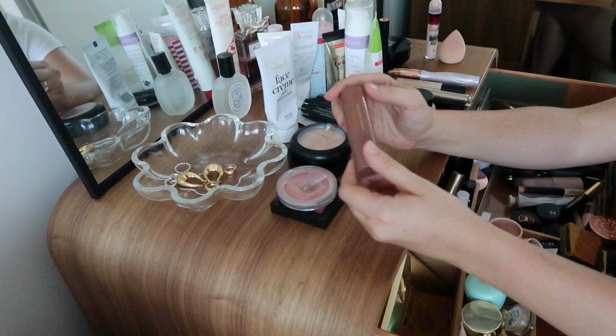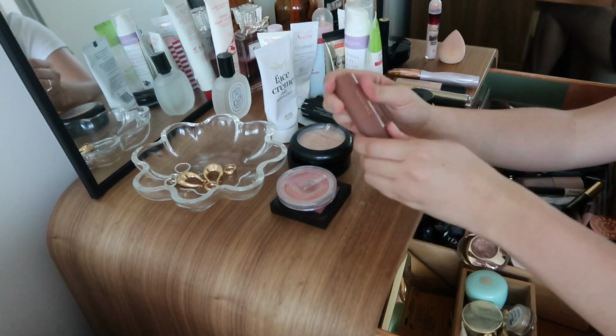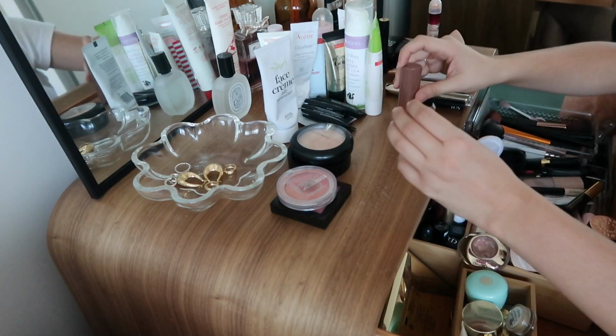Then I've got the Mecca Max Off-Duty Contour Stick. This is a really good one. It's kind of a cream formula. It's in the color medium, and I do really like this one, so I'll keep this.